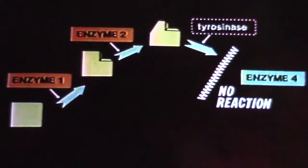But what happens if an enzyme is missing from a pathway? The result is that the pathway is disrupted, and the effects depend on the particular enzyme and the particular pathway involved. One example might be the enzyme tyrosinase. When this enzyme is missing, the body fails to produce the pigment melanin. The consequence, as we've seen, is an albino, like Stephanie.